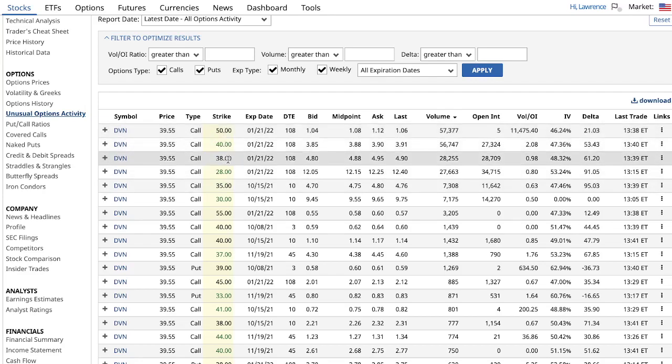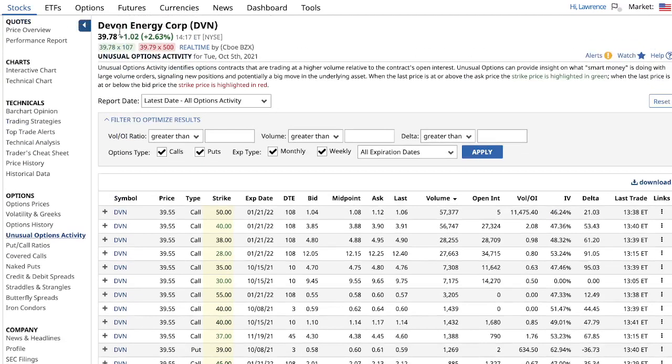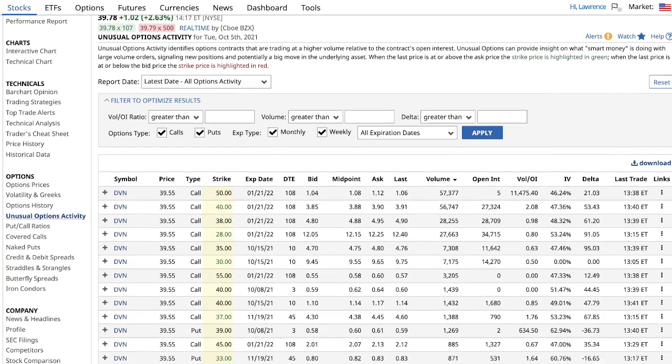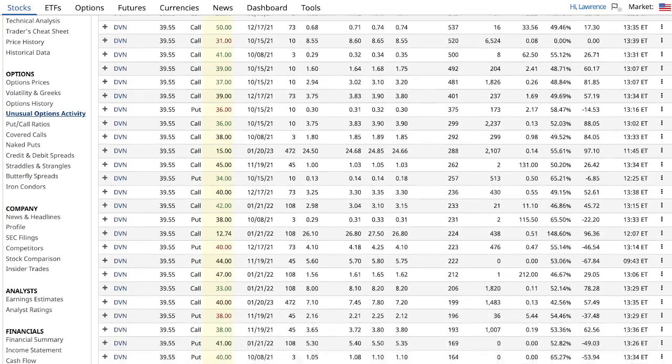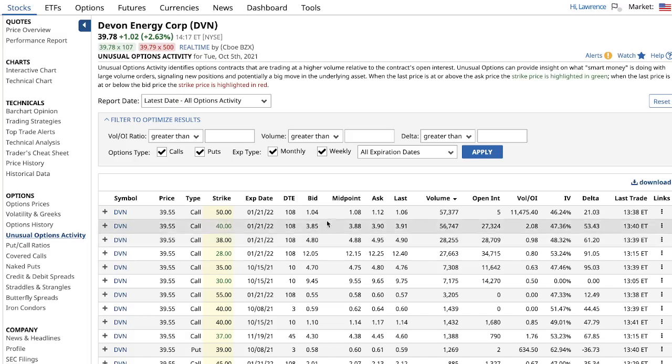That's not hard, but as you can see, all this call volume on Devon Energy lets you know that there's opportunity right there. That's why I have it on the list, because it's Devon Energy. It looks like it's going to remain bullish. It's a natural gas company, and there's a lot of volume there.